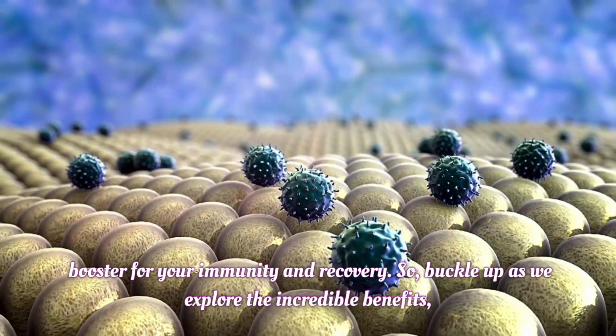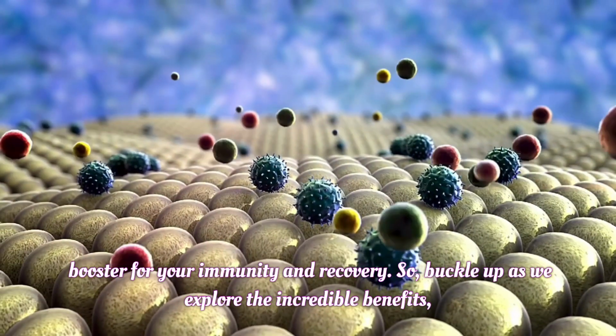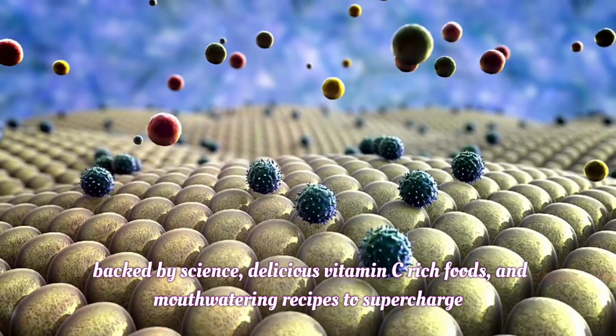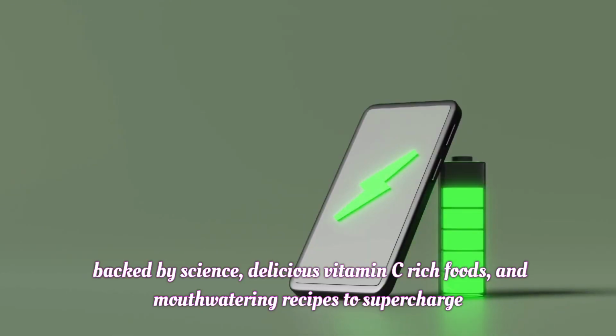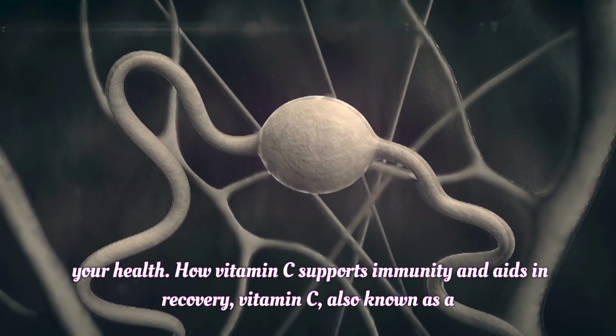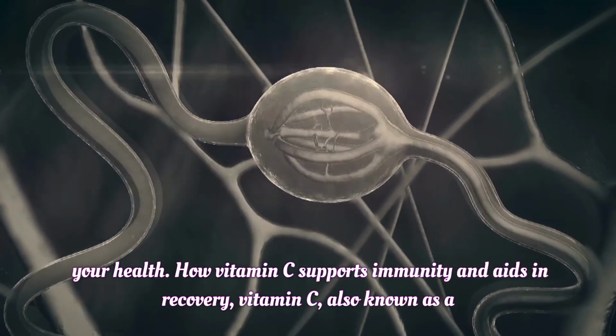So, buckle up as we explore the incredible benefits, backed by science, delicious vitamin C-rich foods, and mouth-watering recipes to supercharge your health. How vitamin C supports immunity and aids in recovery.